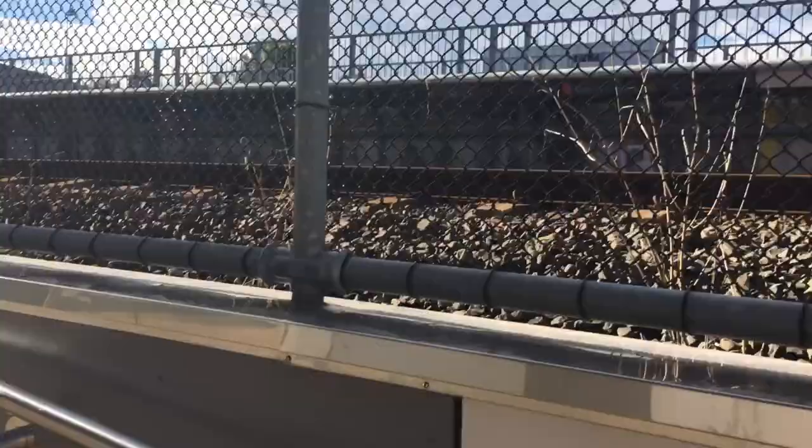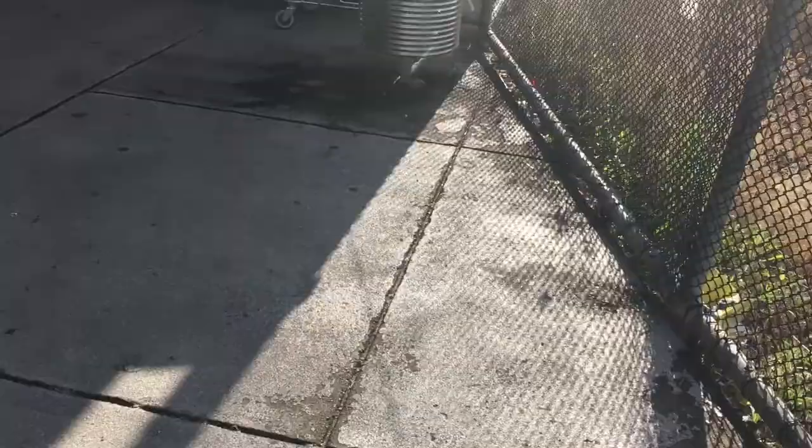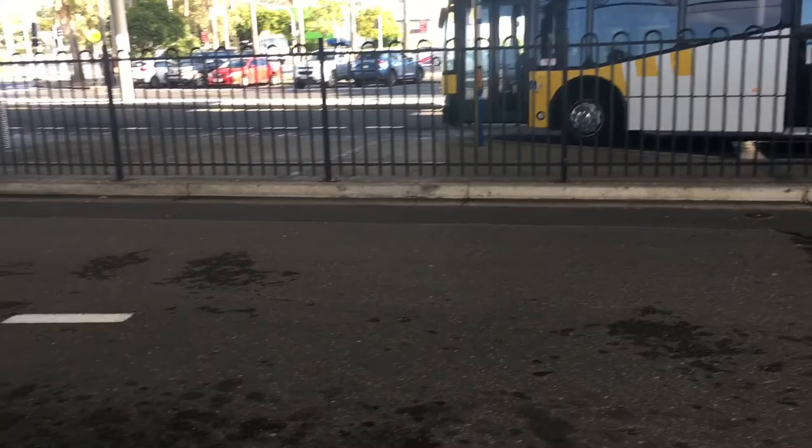Gotta walk up this ramp. There's the railway. I got a Bustic VST in the Surfside bus lines livery. It's doing a 729 to Almost station.